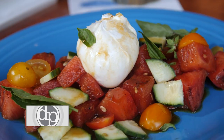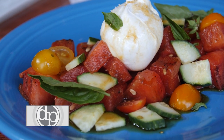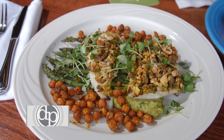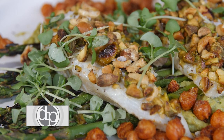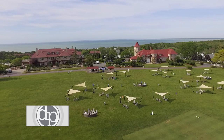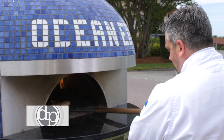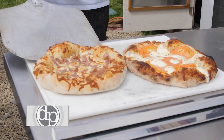A really summery take on a traditional caprese salad, but we're using grilled watermelon instead. Another popular dish is a broiled cod that really represents what Cape Cod in the summer is all about. The newest venture that we have on the resort is the front lawn. We put this wonderful brick oven, wood-fired pizza oven on the front lawn, and a canned cocktail and beer program.